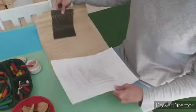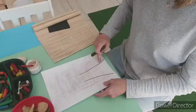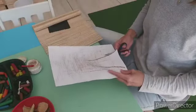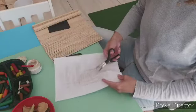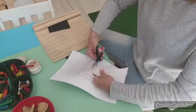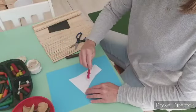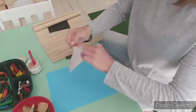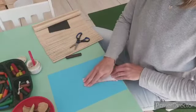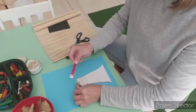Okay, mommies and daddies, then you're going to help them just cut out the bark. So you can draw a tree there that you're going to cut out. So you'll cut it out. Please help them, the little ones. The bigger ones can do it by themselves. And then you're going to take your colored page and you're going to stick it on there. Okay, and then they're going to take their leaves and just stick it onto the tree, the page for the tree.